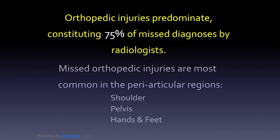I don't know how many x-rays we do at our hospital, but how many patients we see a year. And if everyone gets an x-ray, that's 400,000 x-rays a year, just in one location.